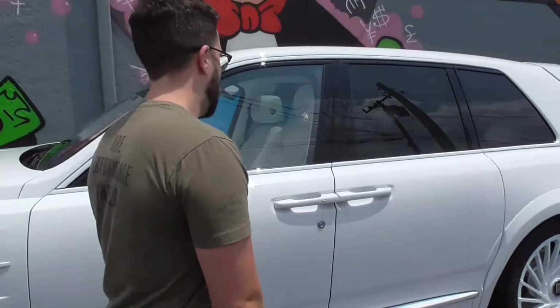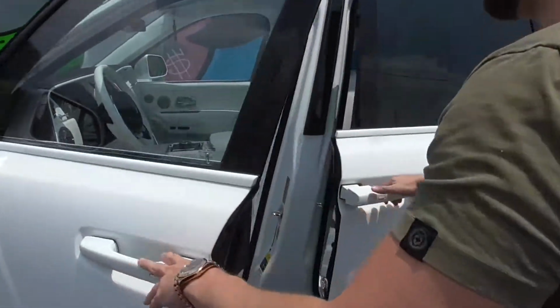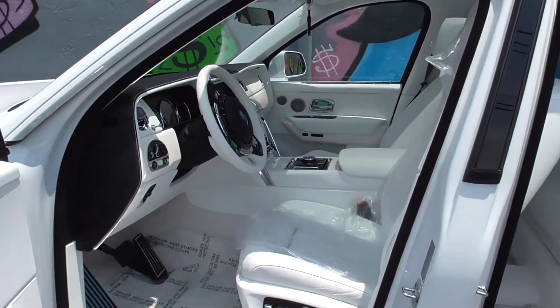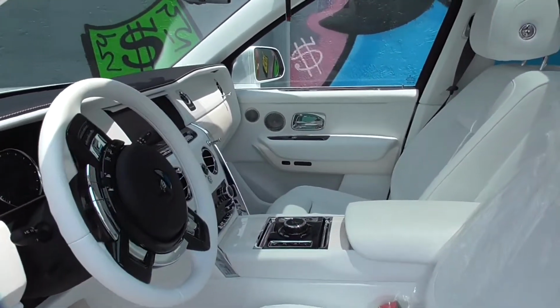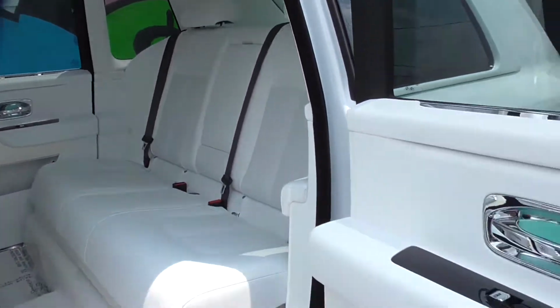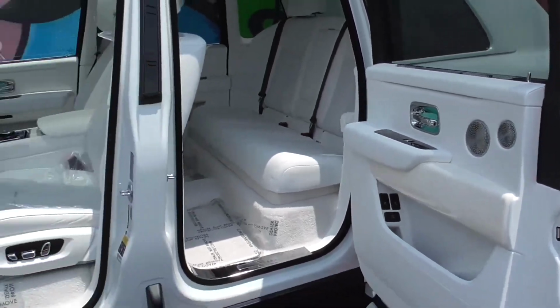So of course, I'm gonna open up the interior. What color do you think it is? We got white interior. Can't have kids with this. Gotta be super clean to jump in it. Absolutely gorgeous. I haven't seen a spec like this before. It's stunning. I don't want to sit in it.